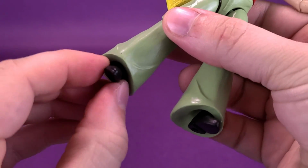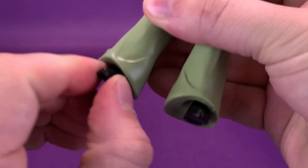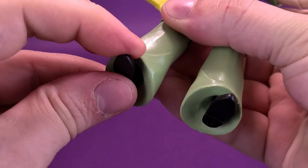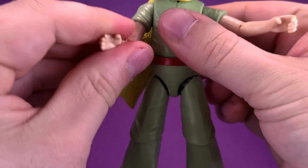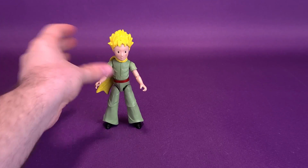And last, and certainly not least, the Little Prince does have feet that rotate back and forth. He does have an ankle pivot, which is a little harder to get in there. And he also can move back and forth too. And there's the Little Prince. Let's go ahead and put him back on the display.